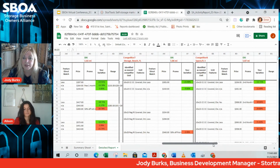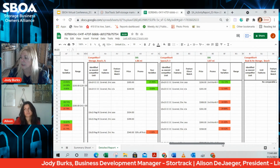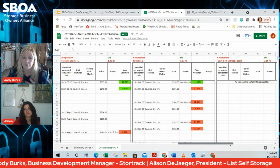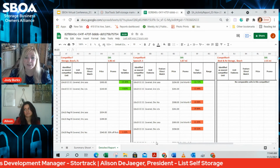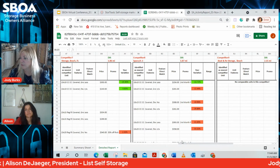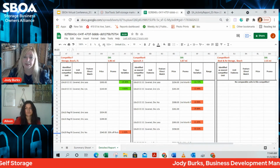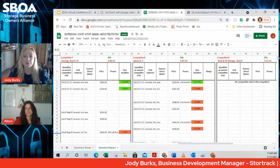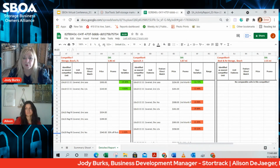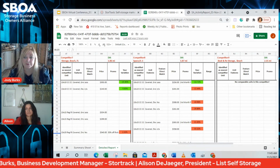So as you scroll across here, again, you can see there's different pricing or different percentages of where you're priced in that market over your competitors. And again, to me, that makes sense. Unless you've got something no one else has and you're higher than them on all the unit types and you're still renting units, that's awesome.